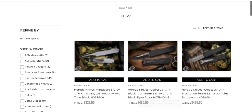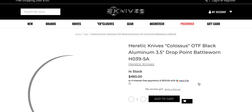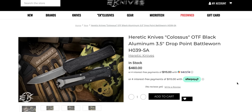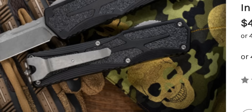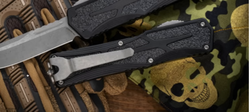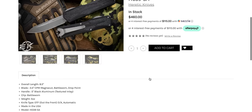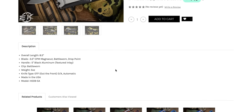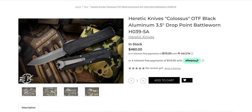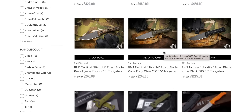Let's take a look at the next page here. Heretic Colossus. I think that's their biggest, obviously. I like everything about this knife except for one thing. Can you guess? Come on, guys. Come on with this. Was this on purpose? The rest of the knife looks great. Made in USA, 8.5 inches. I don't think it's quite as big as the Scarab, but it's pretty big. I think it's pretty bulky. I do like that one. I wish they would change the clip.